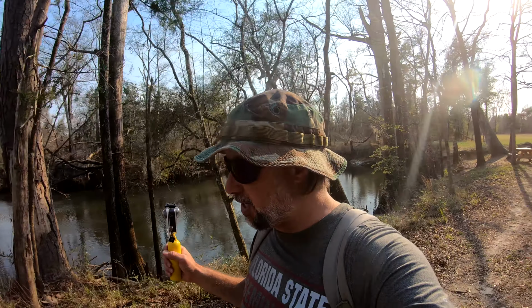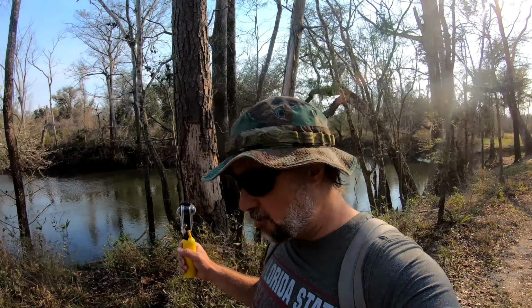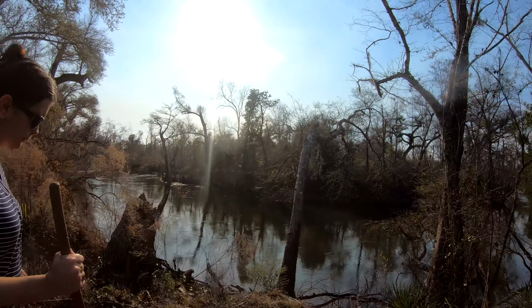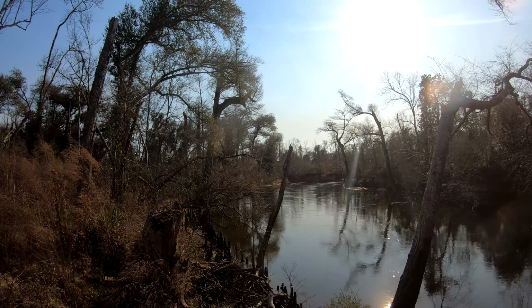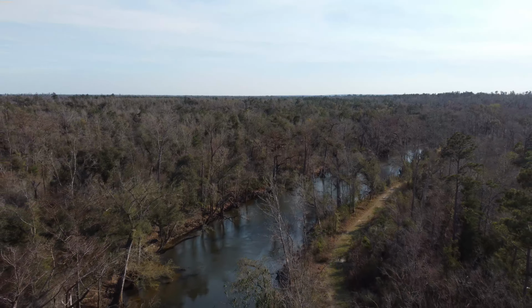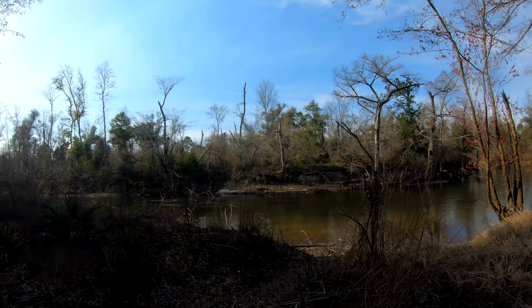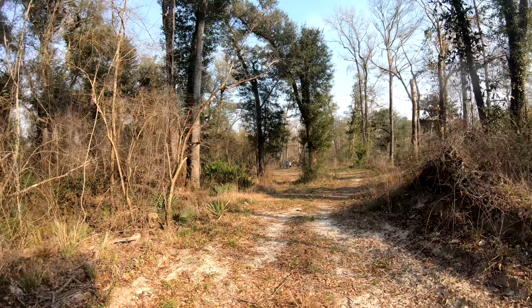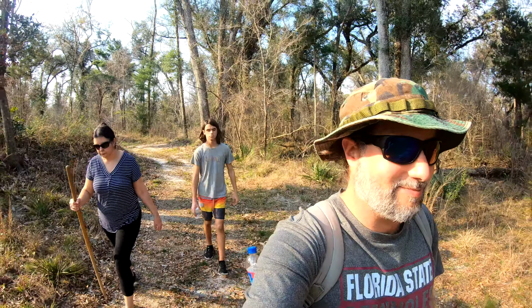So here we are at Henson Conservation Area. We're going to head to the Alamo Cave. See the Chipola River over here. The city of Marianna has turned this park into a nice place to come out and enjoy nature on the banks of the Chipola River. They have numerous trails to hike, open areas for different events, picnics, and of course paddling along the river.